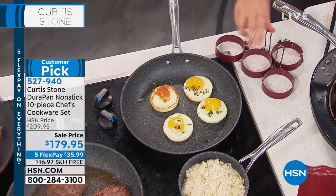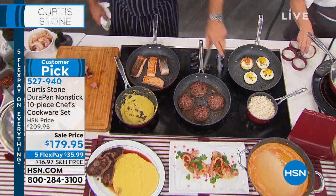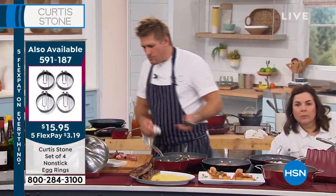I do want to go over the set one more time in case you are just joining us. This is a huge set, and when you think about it, you're looking at about $17 a piece because it's a 10-piece set, and this is what I call the workhorse pieces.